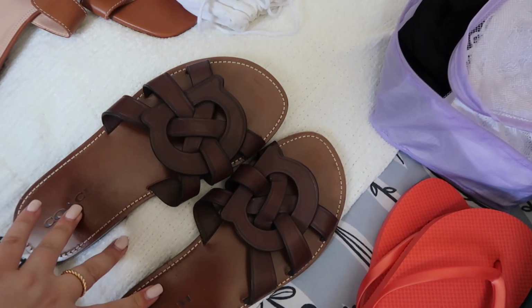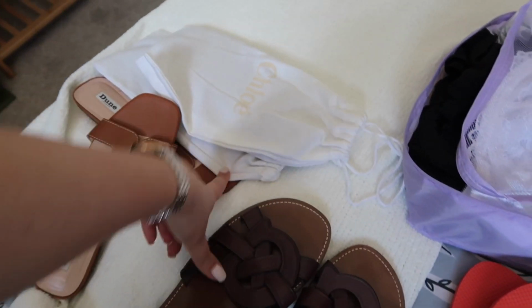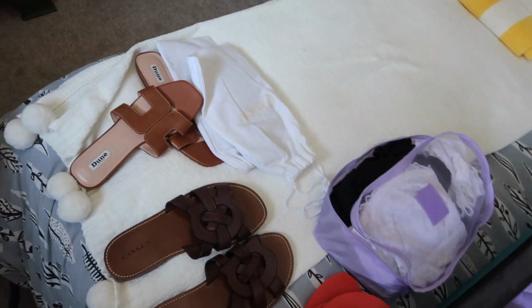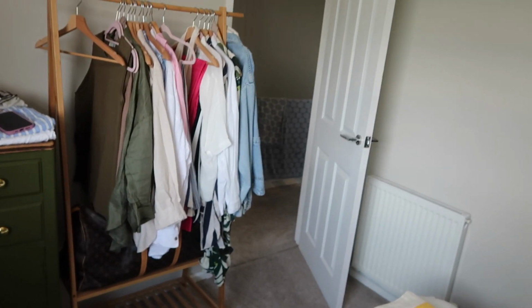But definitely taking these Coach ones for the evening, and then I've got my Chloe Woody sandals as well, and that's it for shoes really. I'm going to be taking trainers. I'm probably going to wear my Adidas specials. I've got my travelling outfit ready as well, and then yeah, that probably is going to be it for shoes, just because again I just don't want to overpack.